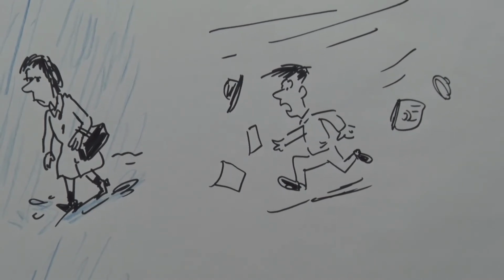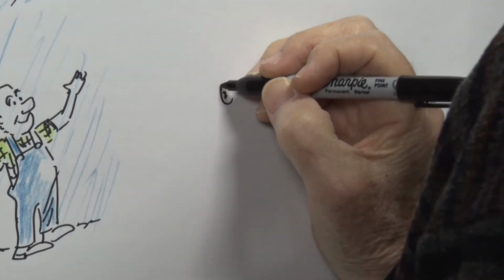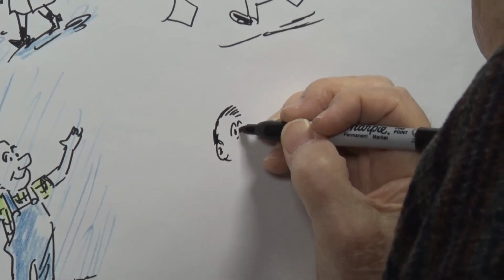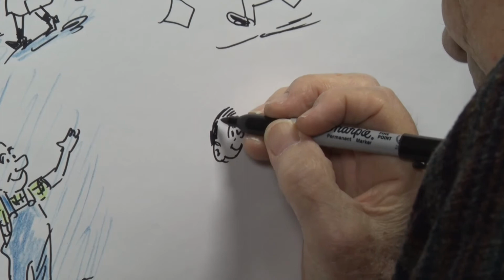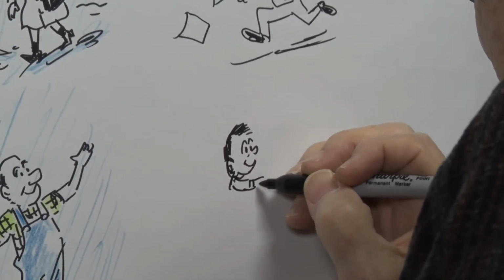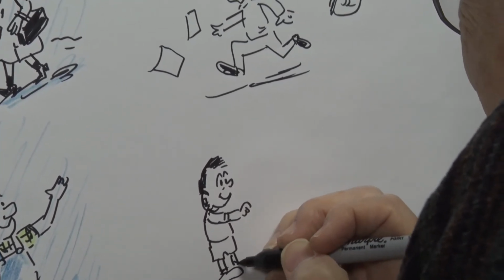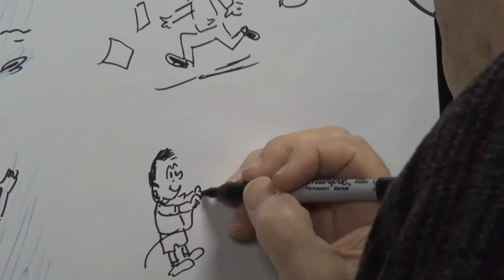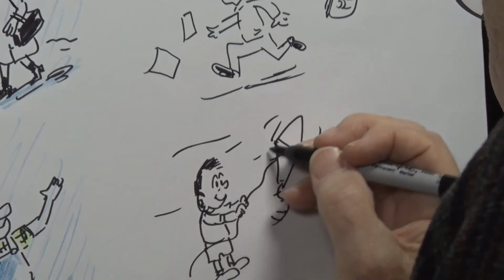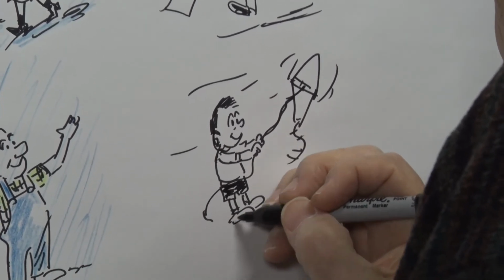Well, let's see another different reaction to the wind. Going back to a kid, a happy kid, just like the first two I drew on this line. And he's outside on a windy day, perhaps in March. And the wind is picking up. And that's a good thing too, as far as he's concerned, because it looks like he's going to get that kite going up in a strong March gust of wind.